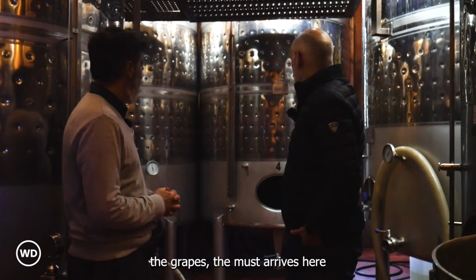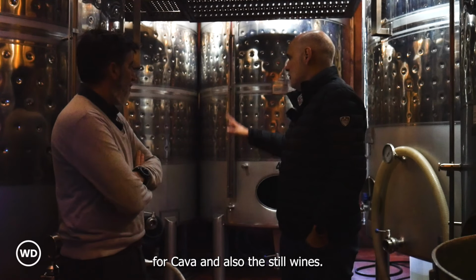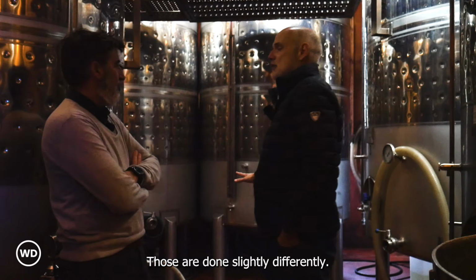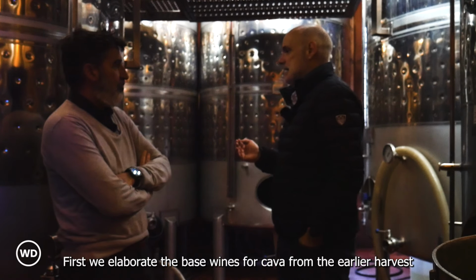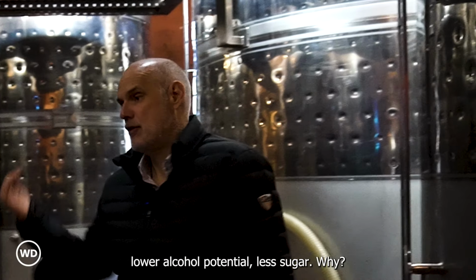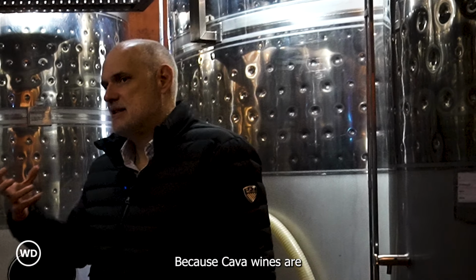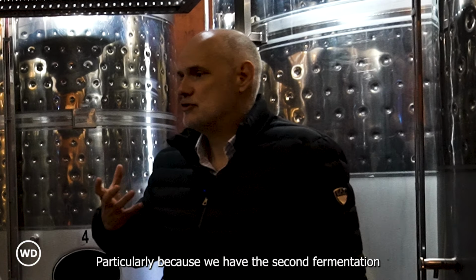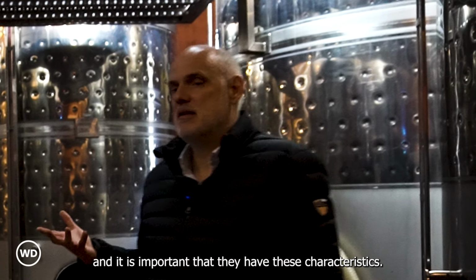Once we have pressed the grapes, the must arrives here, which is where we do our base wines for Cava, and also the still wines. Those are done slightly differently. First, we elaborate the base wines for Cava from the earlier harvest because we look for grapes with higher acidity and lower alcohol potential, less sugar. Why? Because Cava wines are lower alcohol and higher acid, particularly because we have the second fermentation, and it is important that they have these characteristics.